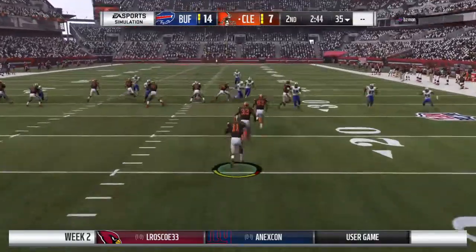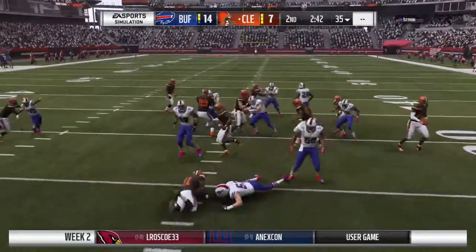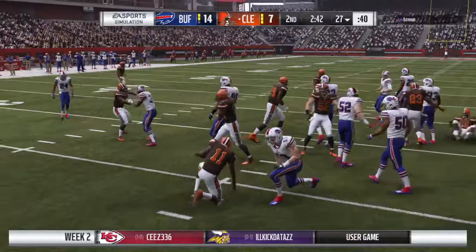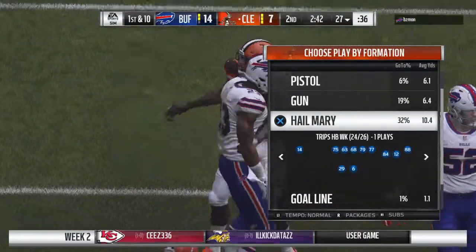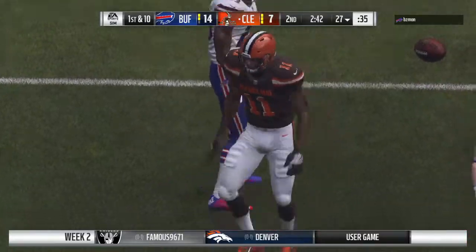This fielded at the 2. And he'll take this across the 25, couple extra yards up to the 27-yard line. And now Cleveland geared up to take the field.